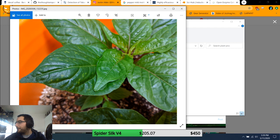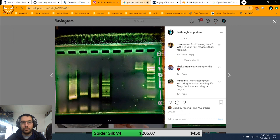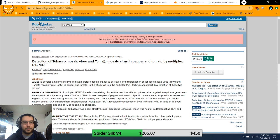That's the thing. So now we've seen what my plants look like. Now we know what the deal is. Let's see if we can actually first develop a test, then develop a vaccine. Cool. So I'm gonna close this, close this, close this. Wonderful. So, I found this paper, which is Detection of Tobacco Mosaic Virus and Tomato Mosaic Virus.